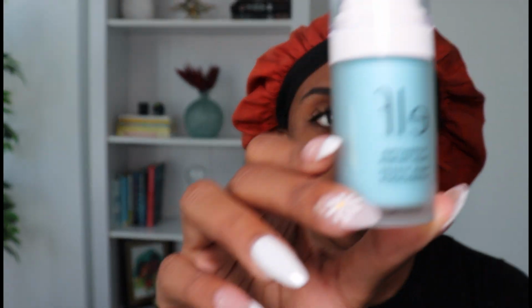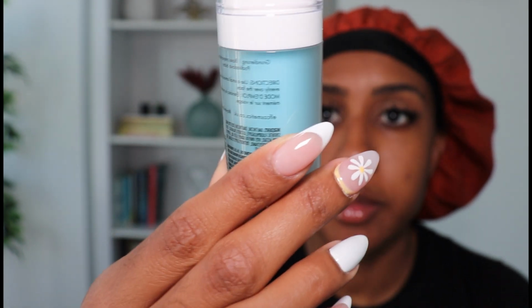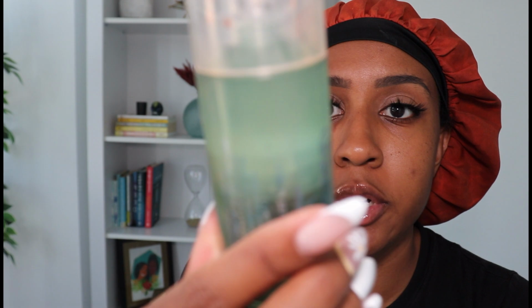Okay, so we're going to be comparing two primers. I wanted to compare the Hydro Grip Primer from e.l.f., but it was all sold out. It's going viral on TikTok. So what I decided to do was get the Hydrating Face Primer. It looks like this, and I got it from Shoppers Drug Mart, which is like a CVS, the Canadian CVS. And please do not mind how gross my Milk primer looks, and I'm going to be comparing it today to the Milk Hydro Grip Primer.